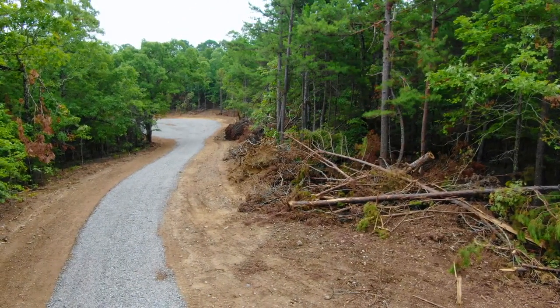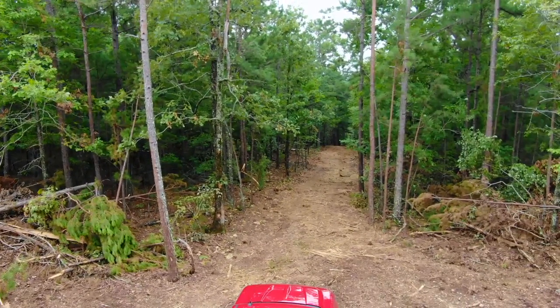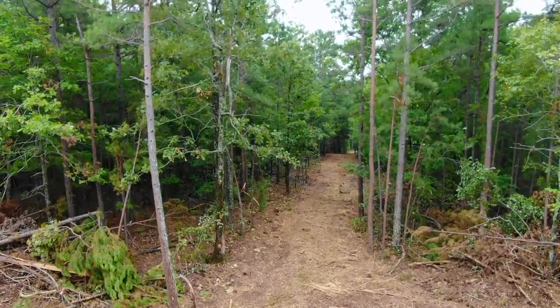That's the easement road. As we look to the east, you can actually see the cul-de-sac at the end of the easement road, so this is right toward the end. And that's the private driveway that goes into the property.